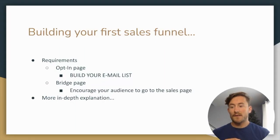Because as Jay Abraham says, there are three requirements for a business to be successful. And I think the first one is to get customers that will keep buying from you, repeat customers. So you want that email list, so whenever you start promoting a different product, you can push to that email list. That's just a general synopsis of what your opt-in page is for.